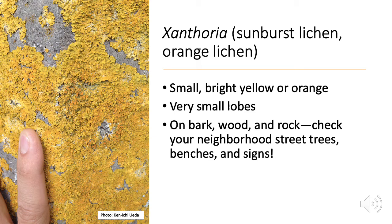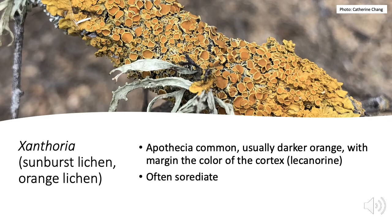Like most of the lichens that we'll encounter in this course, Xanthoria is a green algal lichen, and its orange color is a good reminder that being a green algal lichen doesn't mean you'll actually be green. So like many lichens, Xanthoria contains and produces chemical compounds that shape its appearance and lifestyle, and that's how it gets this color. So Xanthoria usually has abundant apothecia, which are dark orange in the middle with the border the same color of the cortex, that lighter yellow.